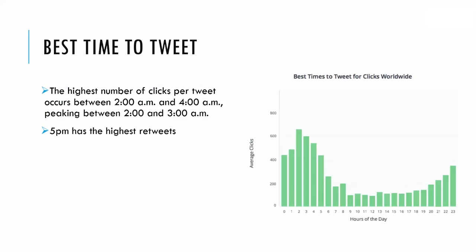So from our data with all our clients, the best time to tweet, or at least the highest number of clicks per tweet, occur between 2 a.m. and 4 a.m., peaking at 2 and 3 a.m. Also, our data showed that 5 p.m. had the highest retweet time. So for highest click-throughs, seems like a lot of people who can't sleep or are going to bed late. This is a very young demographic on Twitter for the most part, so I can see why there's that late time of interaction with tweets.